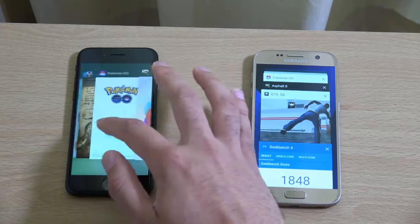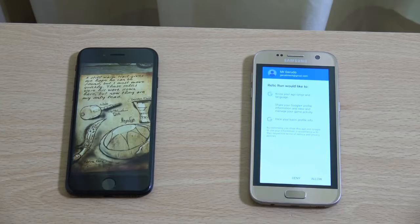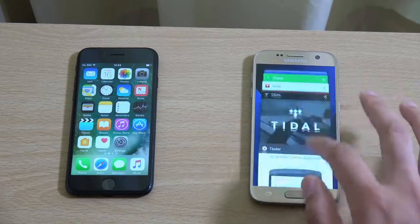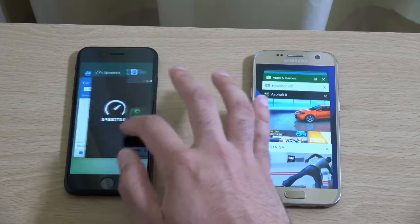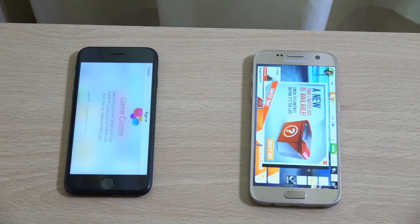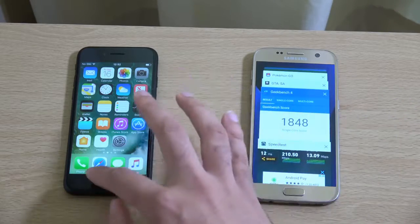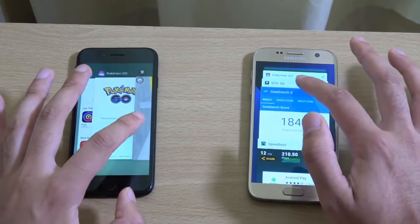Let's try the games. So it's kept it in memory on both of them. That's good. And let's try Asphalt. Again, kept it in memory in both of them. So you can see the games management very good here. You're not going to lose your progress. And that is what we like to see.